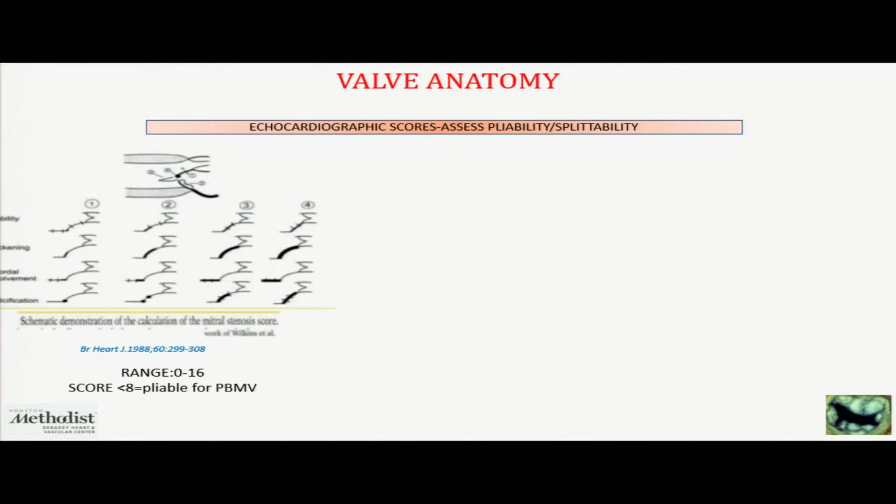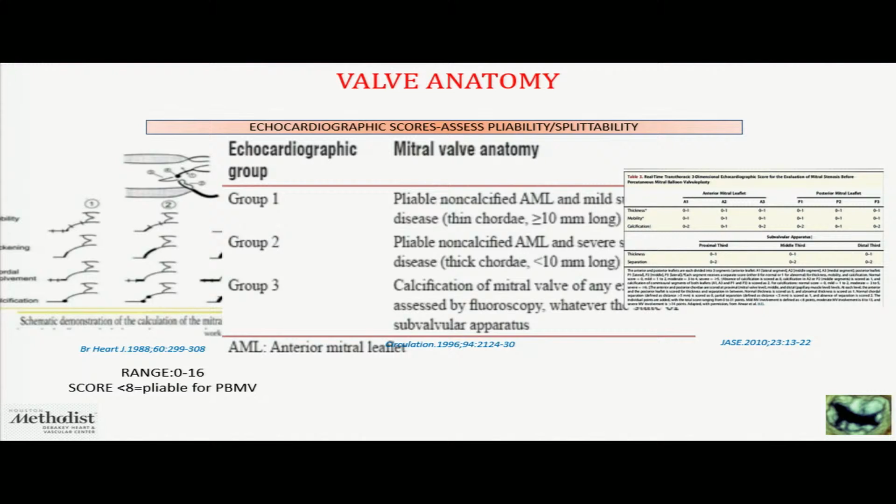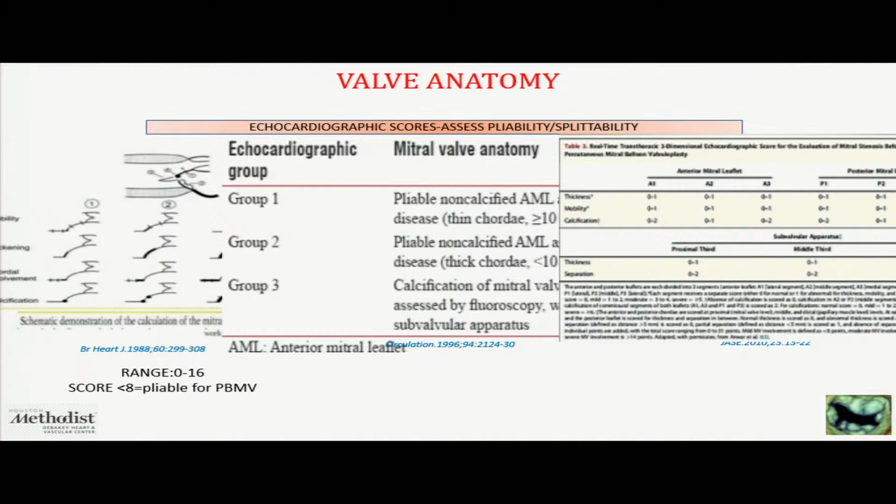And there are other popular counterparts. There is something called the Cormier score, which is a more simplified version. In this one, all we care about is whether there is calcification or not. So based on that, you say, is this too calcified or not calcified, so that you get an idea about the balloon ability. And then there is more modern stuff. We have 3D valvular assessment. Based on the cuspal thickening and calcification, you can actually assign a 3D calcification score as well.